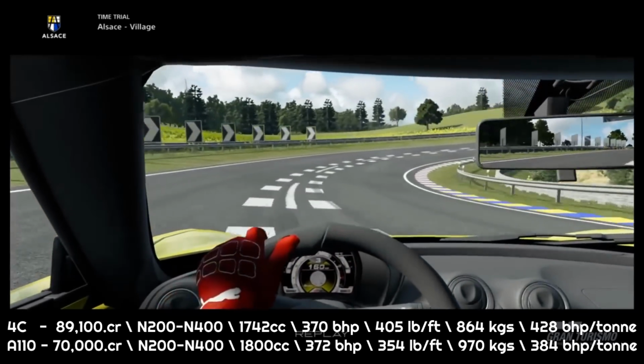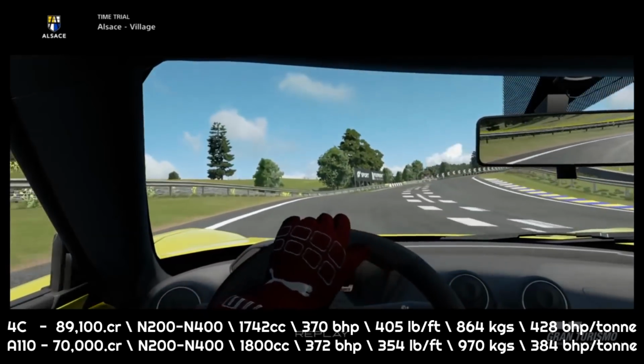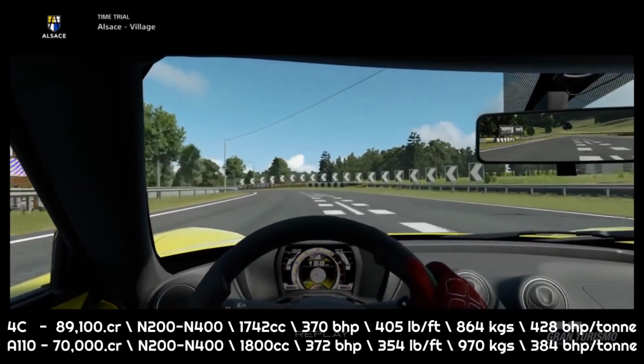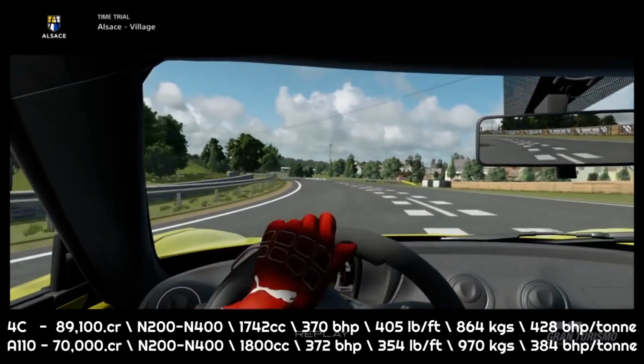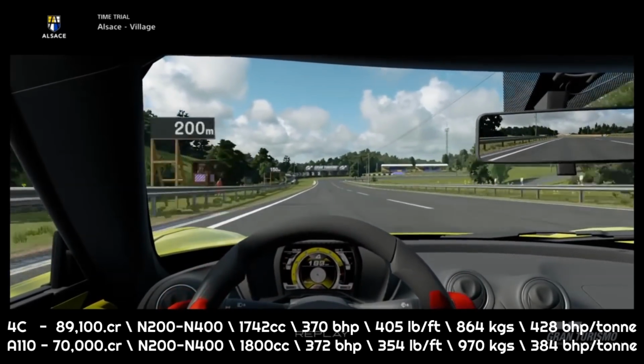Well, first of all, of course, the point is definitely going to go to the Alpine. It's, as I said, about 20 grand cheaper, which gives it a significant enough advantage. As far as the categories, they can both span N200 to N400, so they're both exactly the same in that regard. They both, I believe, started in the same category as well. I think it was N300, if I recall correctly.